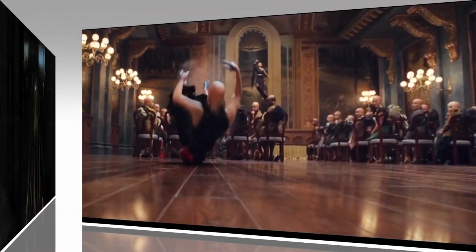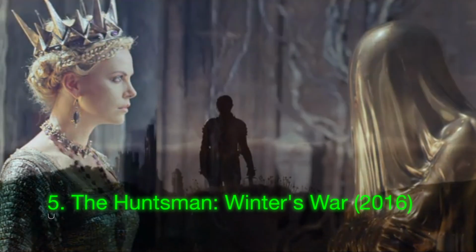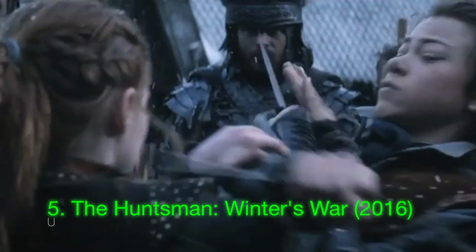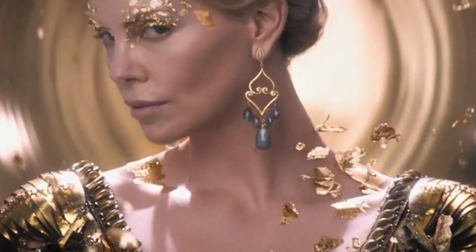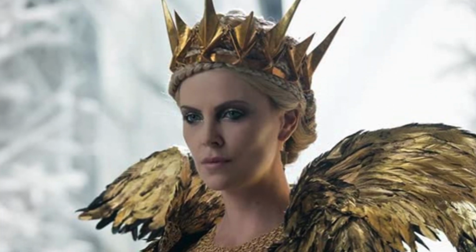The Huntsman: Winter's War is our number 5 pick, a prequel and a sequel to the Snow White fairy tale of Snow White and the Huntsman, a Brothers Grimm retelling. Charlize Theron is the evil witch and sorceress Queen Ravenna, and her powers allow her to see into the future.